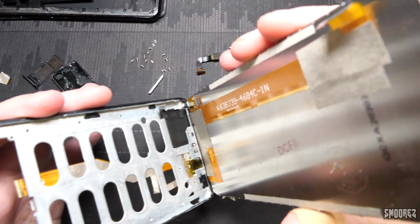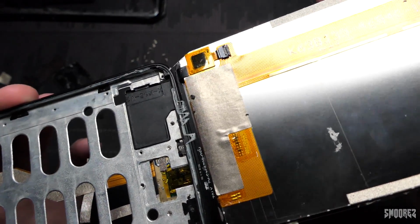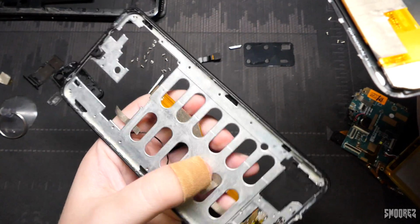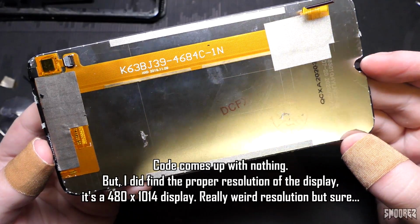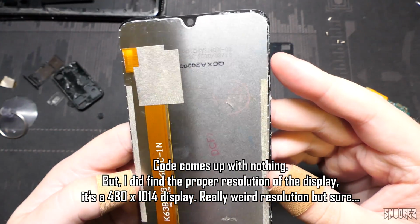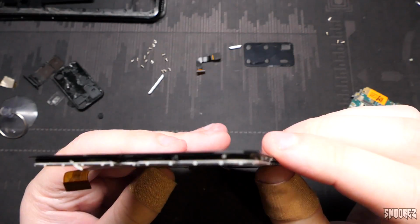Okay, and getting access to the LCD, just ripping it off like so. There's our frame there, which is actually kind of a little bit thick. There's the LCD just there. We've got the code on there. If anyone wants to look that up, I'll look it up just in case. And this display was made in March of 2020. There was just some tape holding it down and that was it. We've got a little cutout just there and that's it, to be honest.